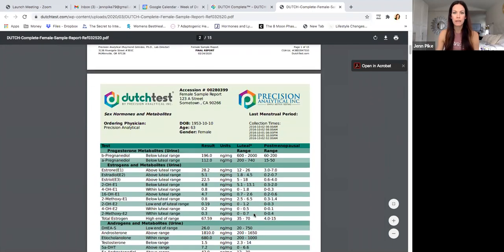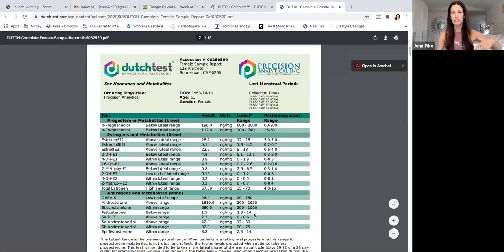Okay, so as we scroll down, the way this test works is that every other page is all the black and white information, meaning the written text. What hormone or what metabolite are we testing? What were your personal results? What are the ranges in regards to, are you in your fertility years? Are we looking in terms of luteal range? Are we looking menopausally?